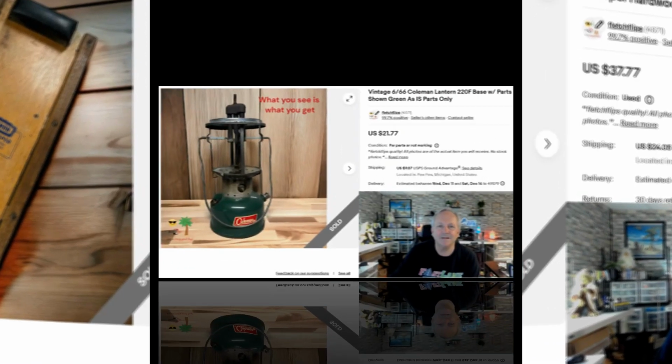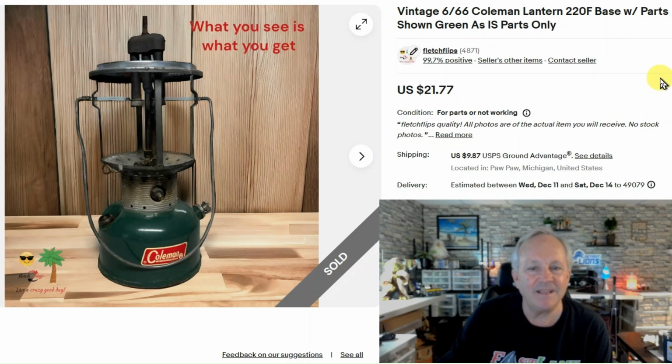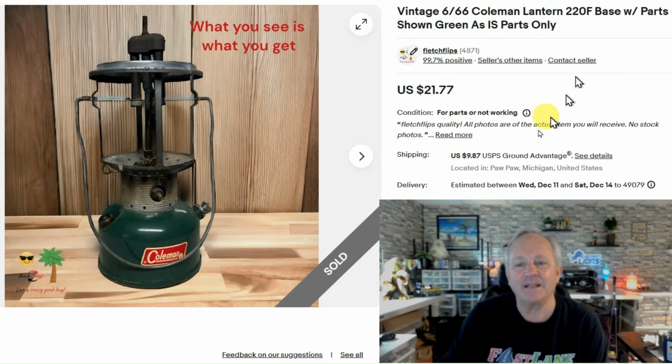Coleman lanterns. They flat out sell. We listed this for $21.77. We got $2.50 in this item because we part them out and they sell quick, plus the $9.87 shipping.